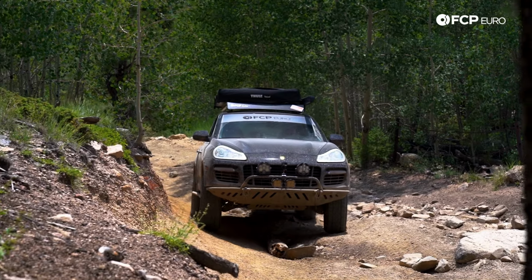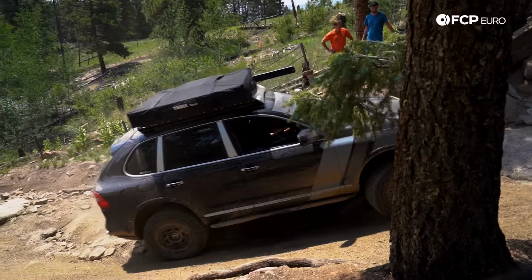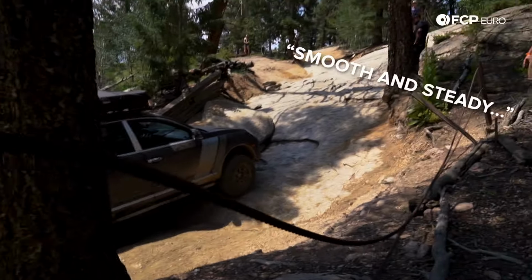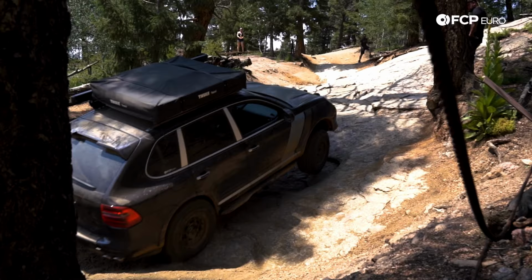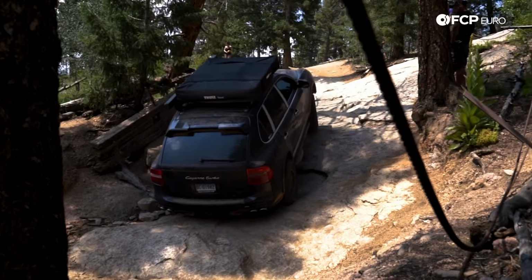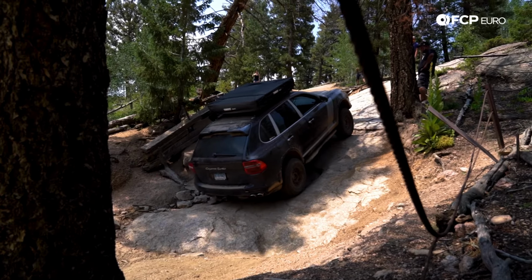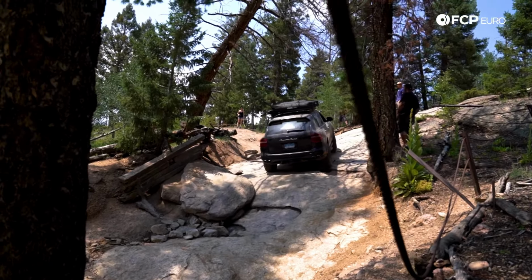With one Cayenne left behind, we continued on the trail up the mountain towards the next peak. Smooth and steady. With each obstacle getting more and more difficult, my confidence in the Cayenne actually began to grow. Overconfidence, however, isn't always a good thing. Or just throttle it, you know. There we go, right there. Come on, baby. Hit it.